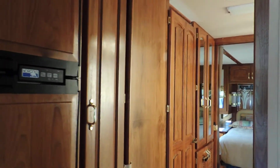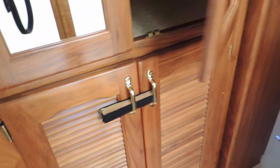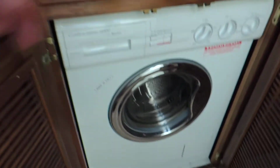Down the hall on the left, more cabinets. Pull out pantry there. On past that is the door to the restroom by itself. This has a nice stool, overhead cabinet. Just past that, another big linen closet. It's huge, it's cedar lined. Underneath that, the washer and dryer. Somebody put that in there to keep it nice and tight from rattling when you're going down the road.